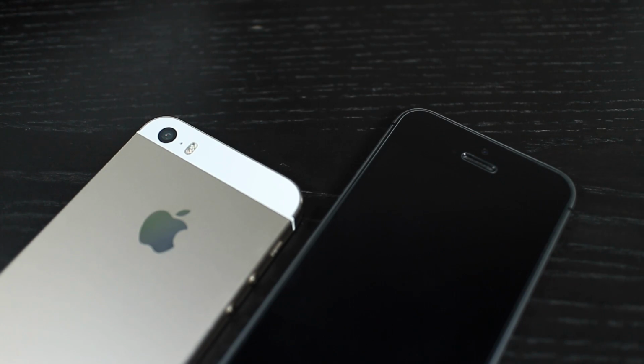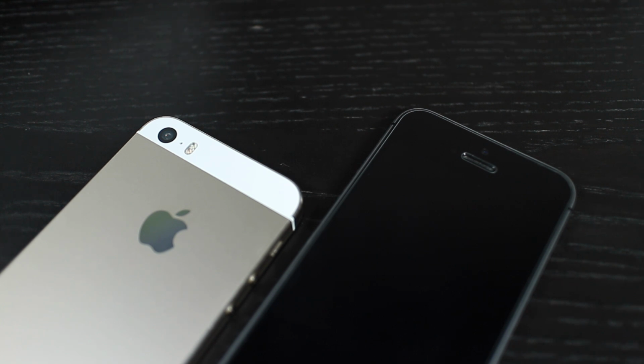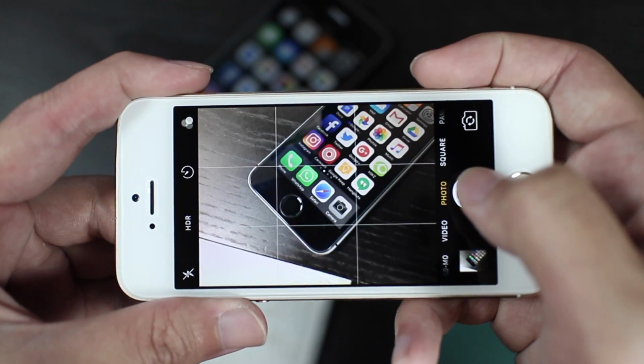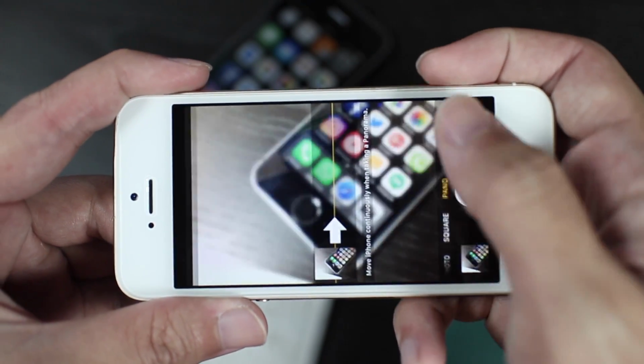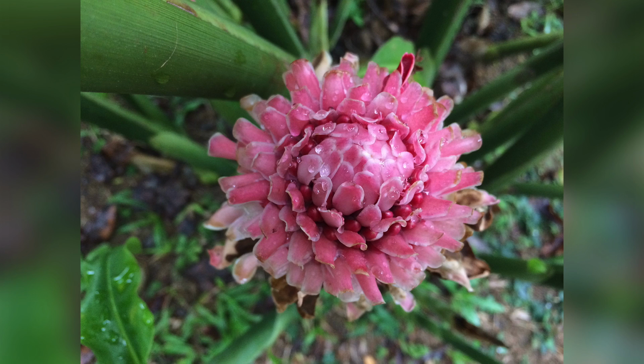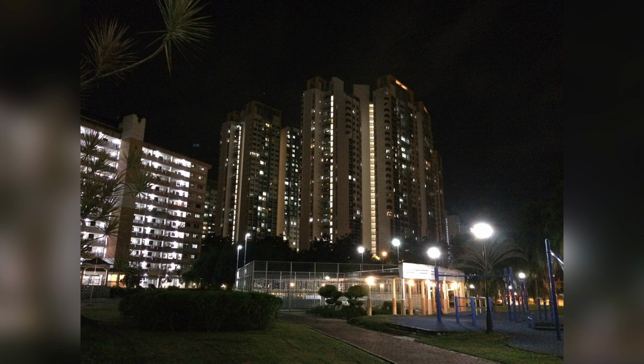The iPhone 5S only has an 8-megapixel camera on the rear and 1.2 megapixel on the front, which is actually on the lower side even compared to phones back then. But the camera experience has actually held up remarkably well. The camera app runs well and the images that the camera is able to produce is still decent looking. You get natural looking colors and nice image processing. It's actually not half bad, even in low light.